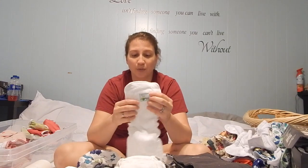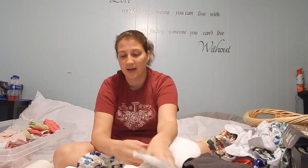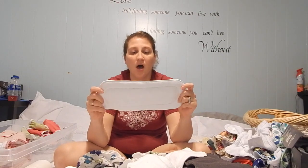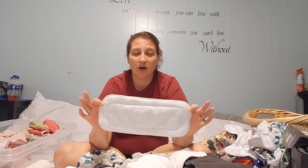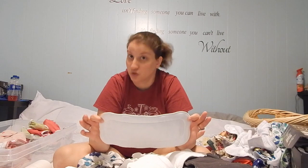The next one I have is this. This is also that Naturally Nature brand. These are the regular bamboo inserts. I have this kind, and I also have these, which look a lot like the Alva brand. But again, bought everything off Amazon. Almost everything in our house, guys, is off of Amazon. That's not even a stretch.